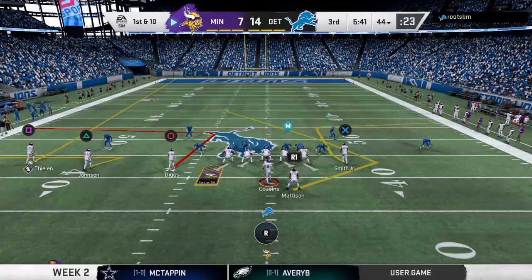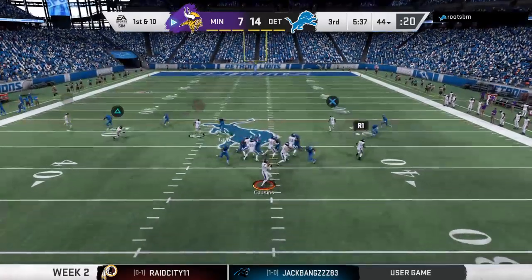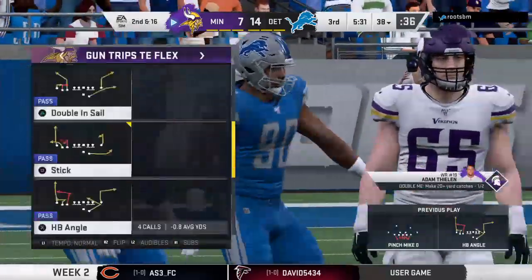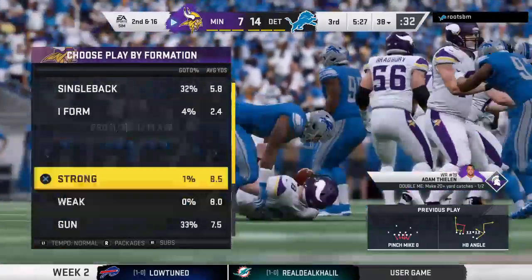Watch the slant. Watch the slant. A first down throw for Cousins. And the pressure too much that time as Cousins goes down. Trey Flowers able to get in there for his 2nd sack of the afternoon.